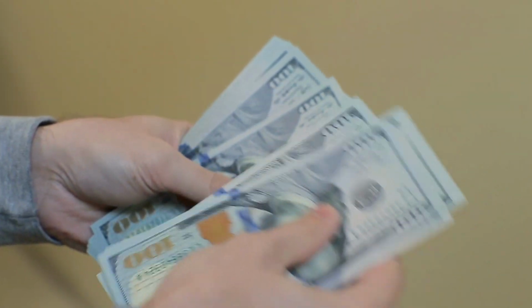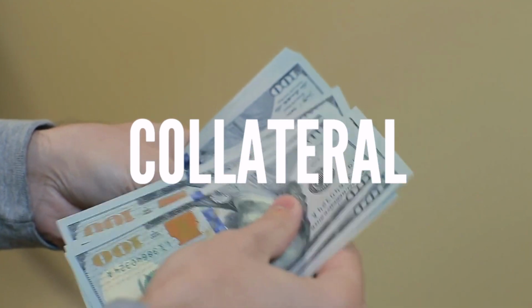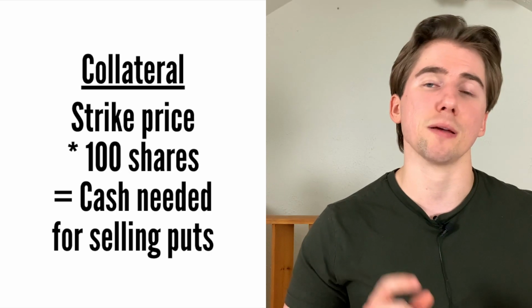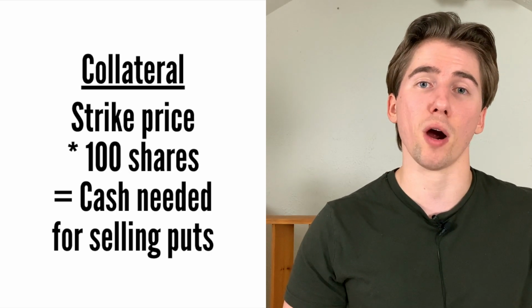In order to cover the cost to buy 100 shares, you're going to have to put down cash or collateral in order to open your trade. The amount of cash that you need in order to do this is going to depend on your strike price. Multiply your strike price times 100, and that's how much cash is required for your trade.